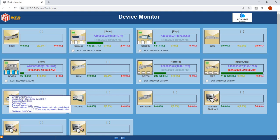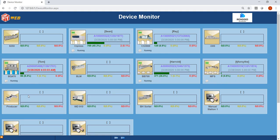Now you can have this view from a single facility standpoint, and you can also have this view from an enterprise standpoint. You can have as many users that you want to have access to the system as you want. We have your traditional software hierarchy of rights of administrators, operators, managers, all that have different functions of what they can and can't do and what they can and can't see inside of the software.